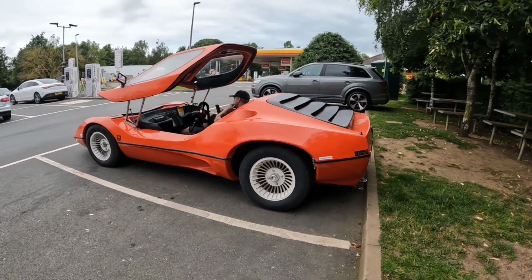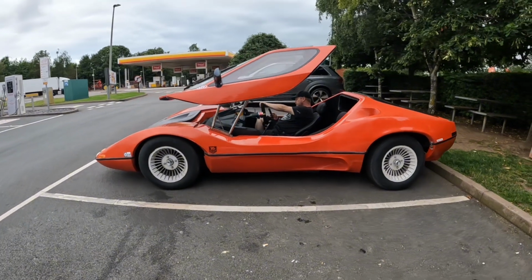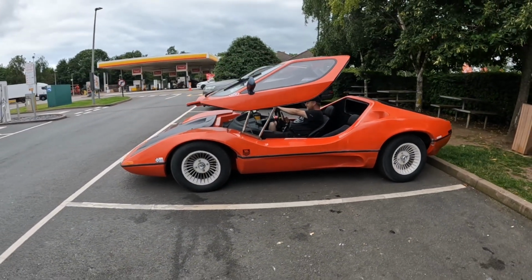So while this car looks like it has many, many horsepower, the reality is that they all died many, many, many years ago.